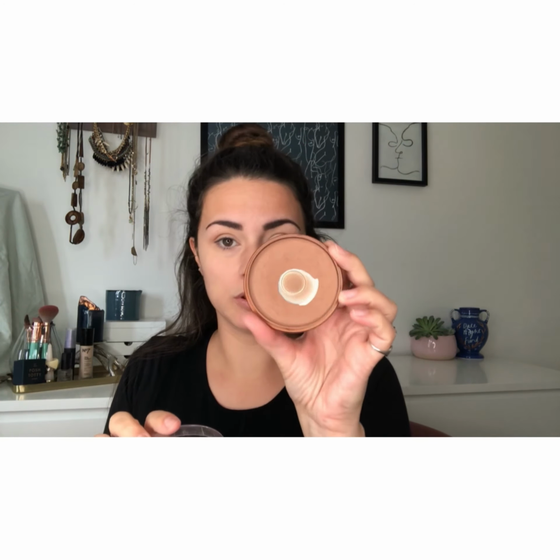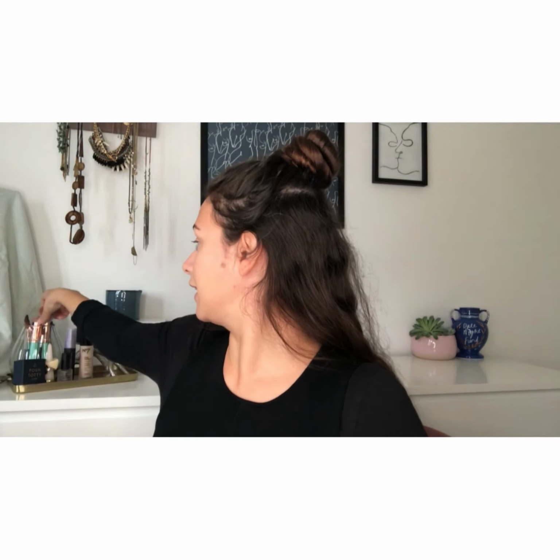So that's kind of what I want to do. That's my daytime eye stuff. I'm just going to add some blush and some bronze. Bronzer, I do use Rimmel Sun Bronze. I do really like it. I feel like I've just used this since I started using makeup as my daily one. It's just a good affordable brand.